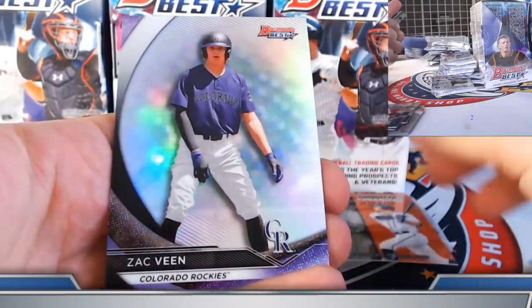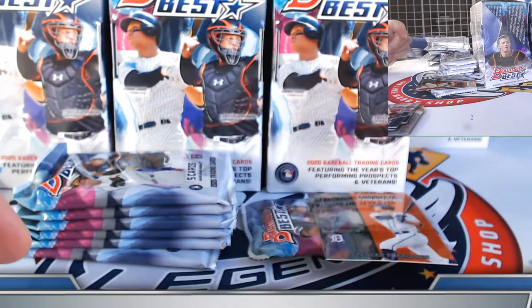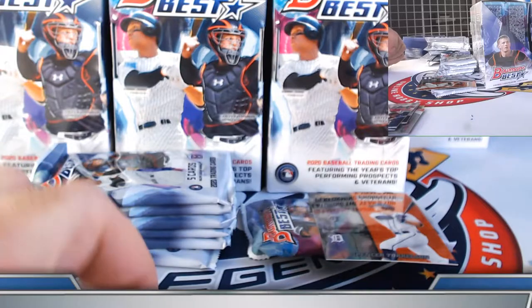Torkelson, franchise favorite. Zach Veen, prospect refractor. Prospect refractor.